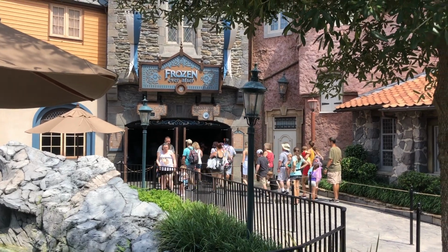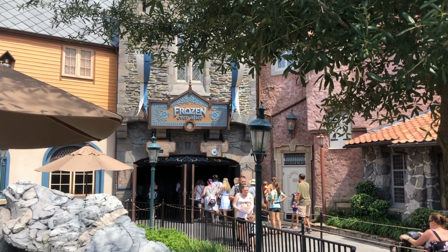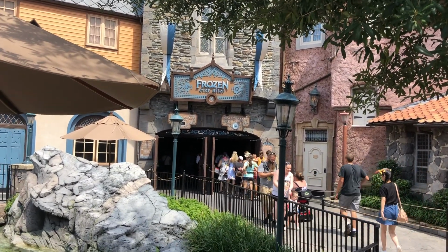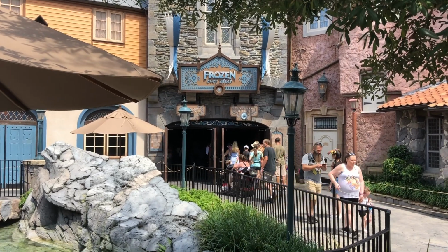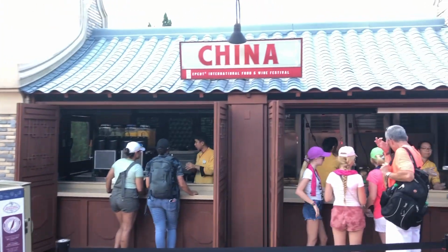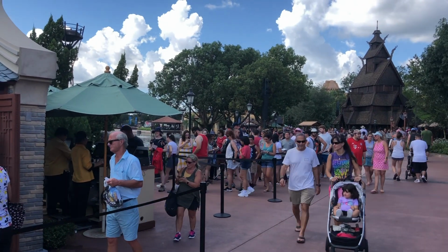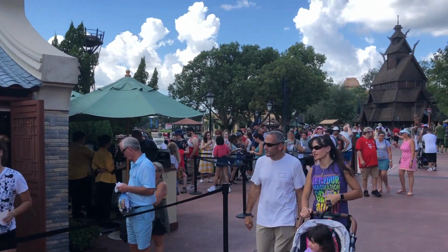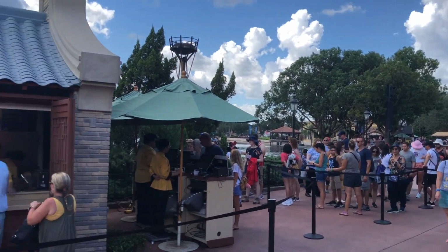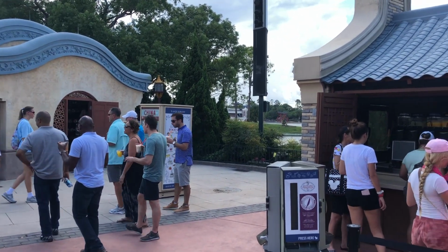So while I was trying the Alps food booth, I thought I'd stop over in the Norway Pavilion and see what the Frozen Ever After standby line was. And it's 50 minutes. So that's not really bad for 3 o'clock on a day, so any day. And the China food booth is naturally located right outside the China Pavilion. And that's a lot more crowded than the Alps right over by the Norway Pavilion. There was nobody in line at the Alps food booth, but at the China Pavilion, that's a different story. So I think I'm going to pass on this one and see what else is down the line.